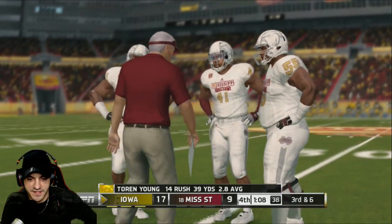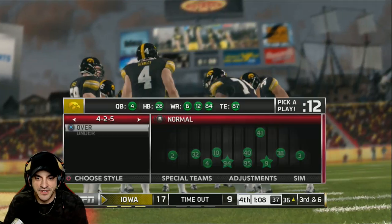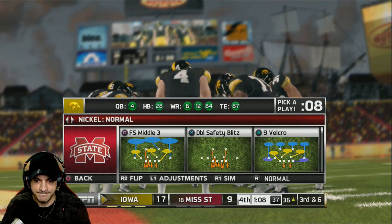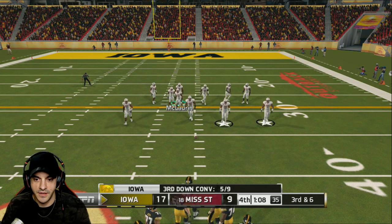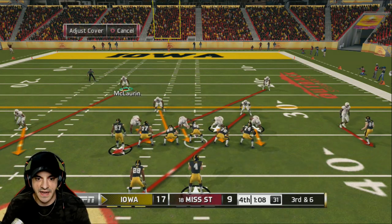This is it, boys. This is the ball game. This is the win streak. Hang in here. Third and six. They're coming out in three wideouts. I think we still got to blitz them here. We've got to overload blitz. It just is what it is. That's the lifestyle we're leading. Press the secondary.